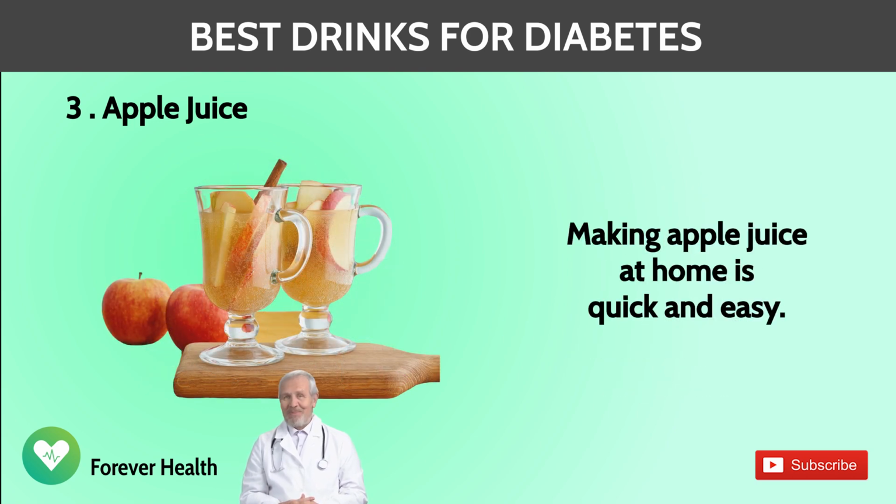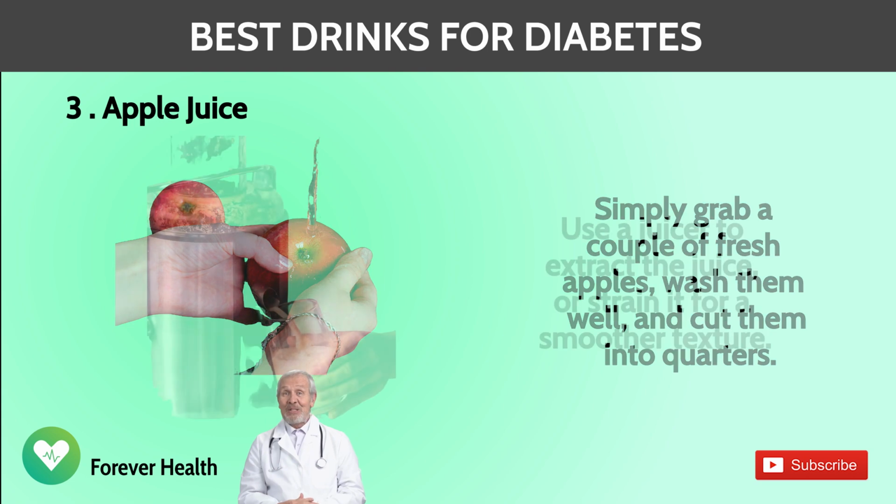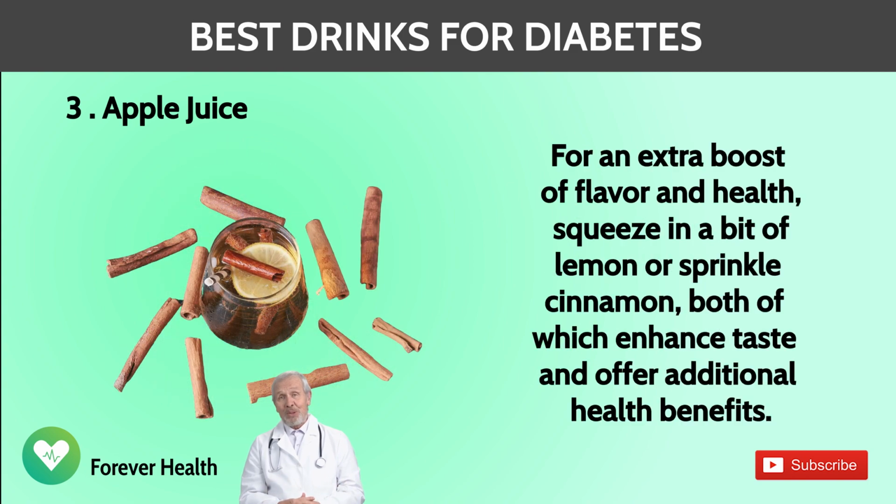Making apple juice at home is quick and easy. Simply grab a couple of fresh apples, wash them well, and cut them into quarters. Use a juicer to extract the juice, or strain it for a smoother texture. For an extra boost of flavor and health, squeeze in a bit of lemon or sprinkle cinnamon, both of which enhance taste and offer additional health benefits.